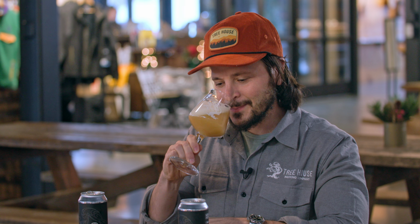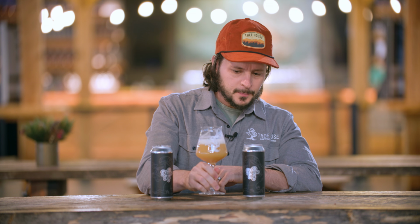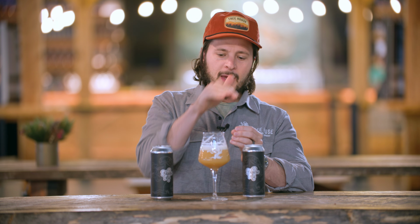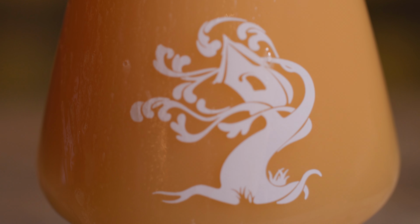My favorite part. Whoa. Whoa. Wow. Wonderful. So that Riwaka note comes through as like ruby red grapefruit. And then there's this wonderful earthy citrus and like Sauvignon Blanc note. And then the Pacific Sunrise is kind of like a woody tropical fruit character. And it creates this super rich, delicate beer. And in the end, it has this malt character that to me presents as very sweet and very pleasant.